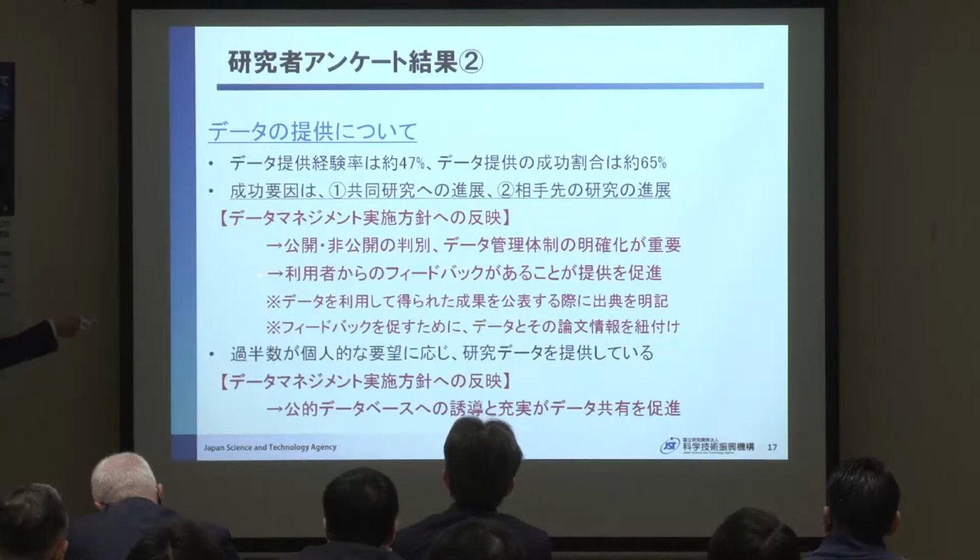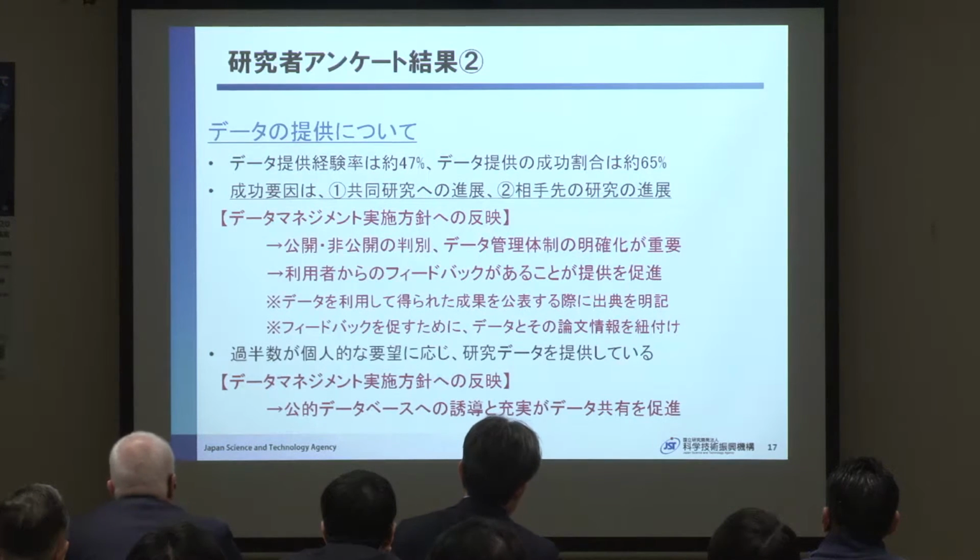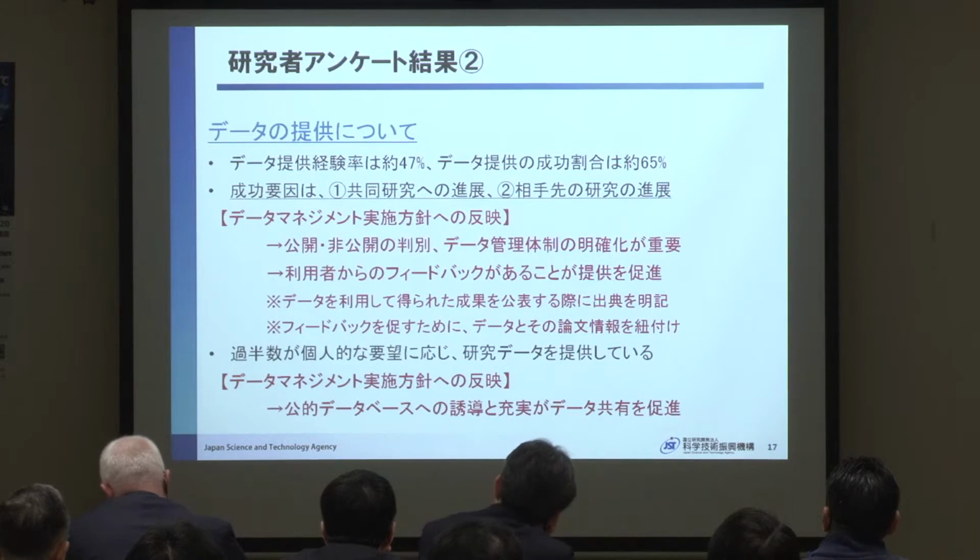And based on these responses, we thought what was most important is we have to have a mechanism where the feedback from the users can be incorporated. So we need to identify the source and also to have the link between the data used and the papers on which the data were cited.